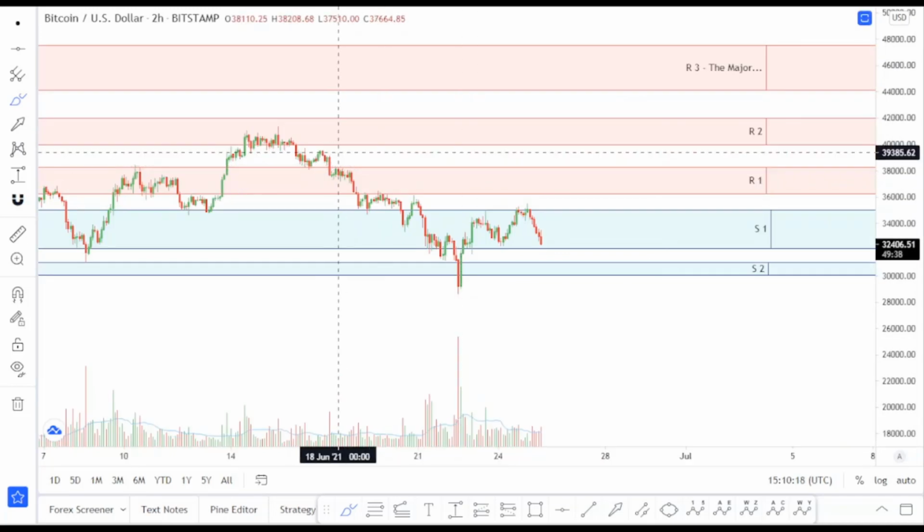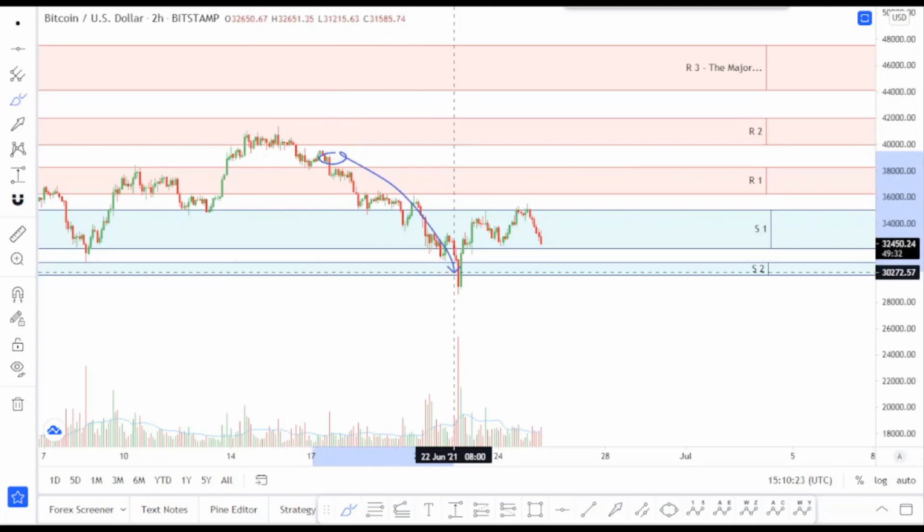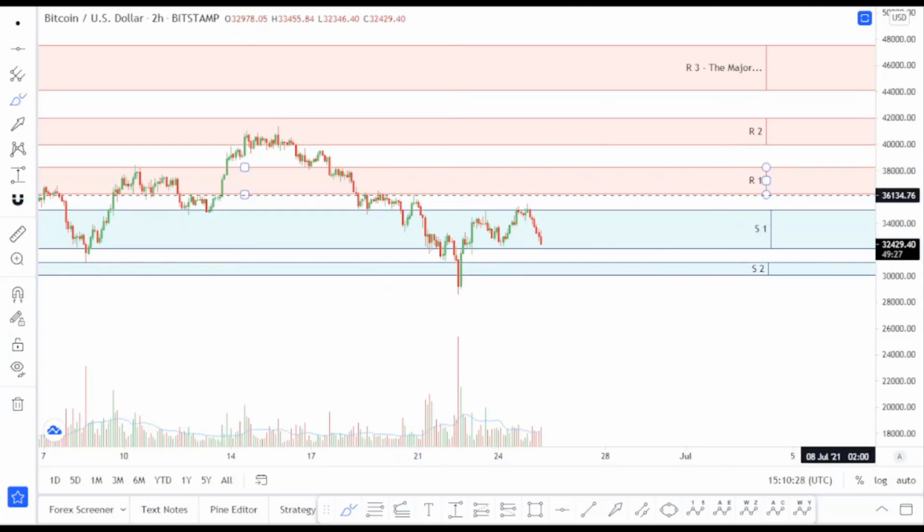When we look into the 2-hour time frame, as soon as we lost around $39,000, a bear signal flashed around there, and we saw a huge dump in the market. So at the moment, the 2-hour time frame is heavily under the bears' control.